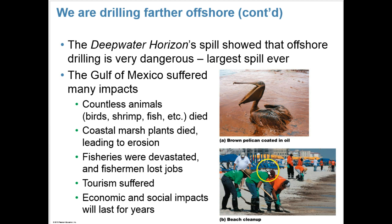Here we can see some pictures of the devastation caused by that large spill. Countless animals died. Coastal marsh plants died, leading to erosion. Fisheries were devastated. People lost jobs. Tourism suffered. And the economic and social impacts will last for years.